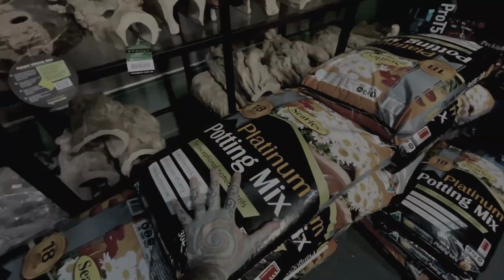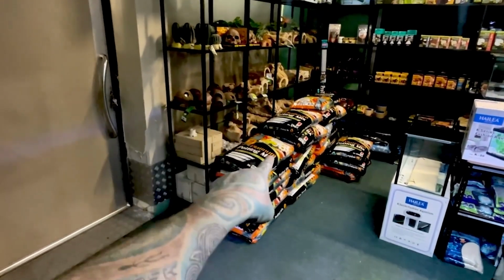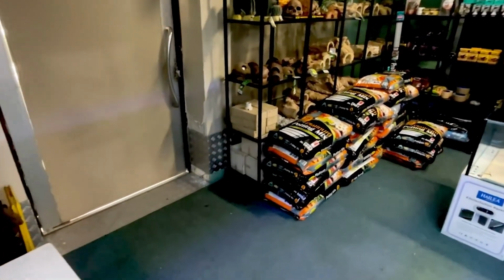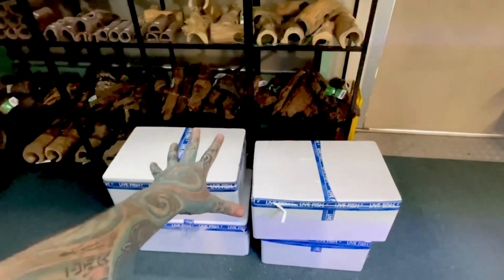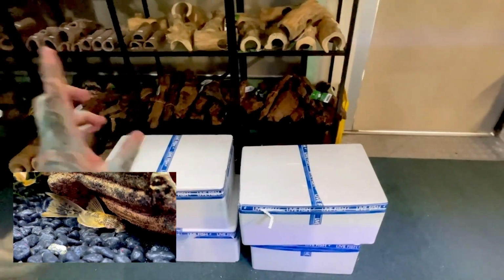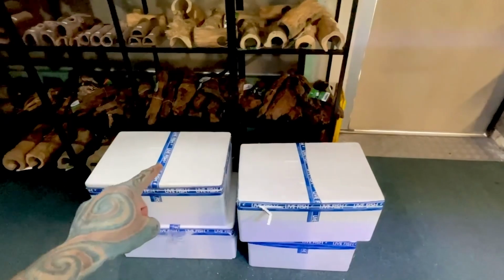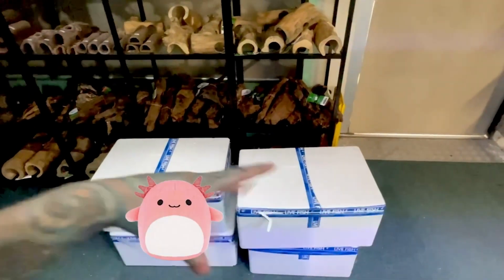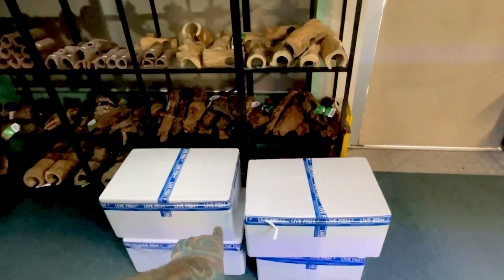There's the aquariums down there. We are unboxing potting mix. Well, actually, we're not unboxing potting mix. I'm taking that home for all my new trees. We are unboxing some awesome fish. We have 4 boxes of fish, lots of blue things. There are blue crayfish, there are blue shrimp, there are blue fish. There's axolotls, that's an axolotl, look at it go. And other super cool things, dwarf loaches and stuff. Let's go to the boxes.